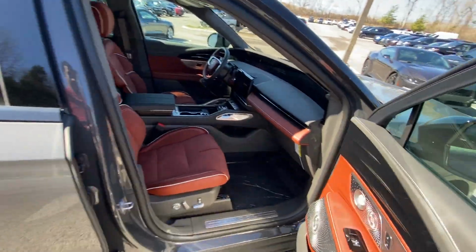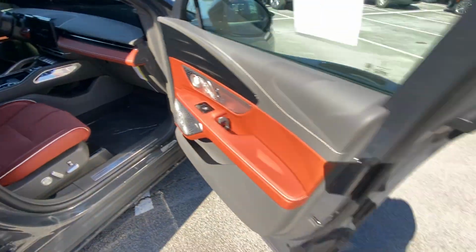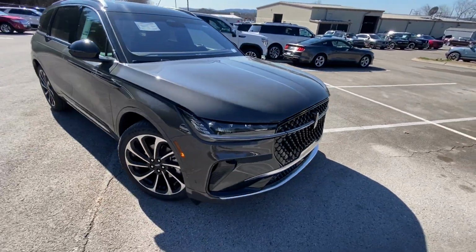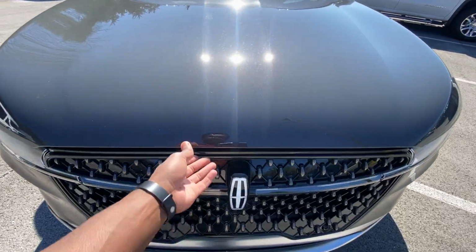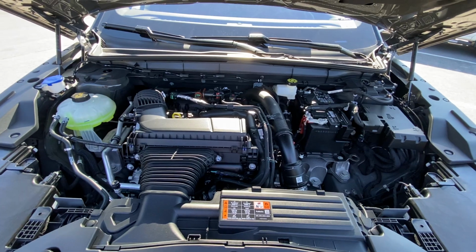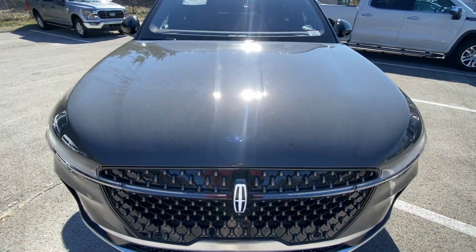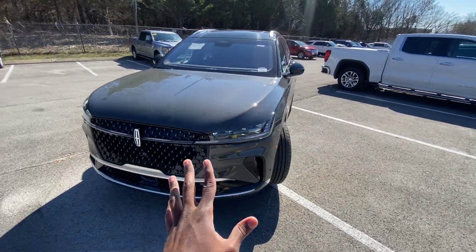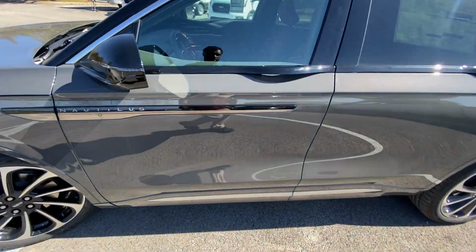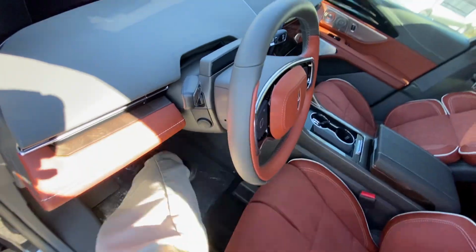Actually, let me show you the adjustability. You get that same adjustability for the driver's side here. As I come around to the front end, once again, quick look in the engine bay there. And I love just how it took no effort. The thud of the hood was just, this is just such an awesome machine so far. Let's go ahead and hop in the driver's seat.